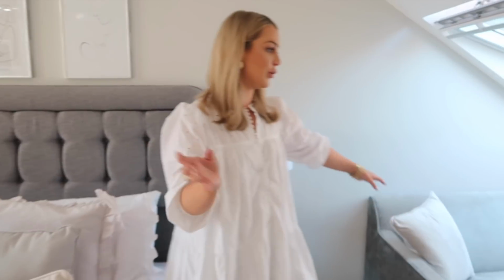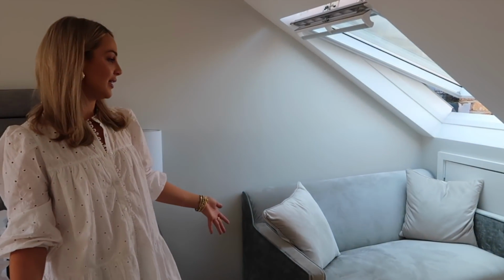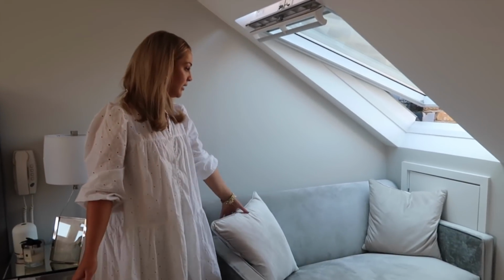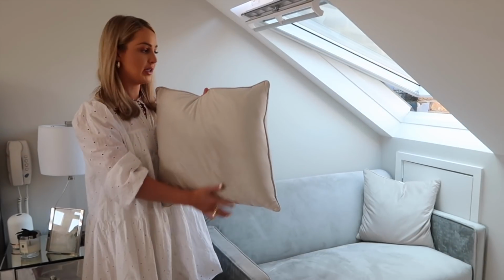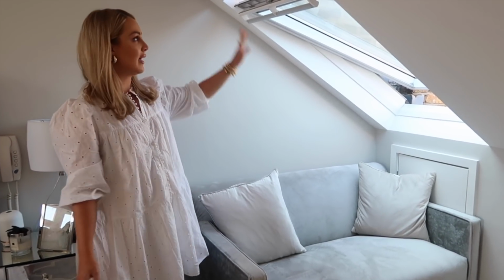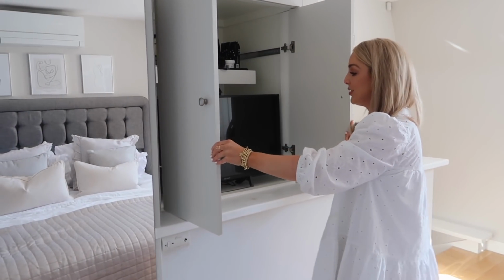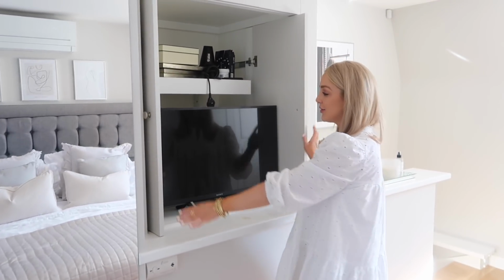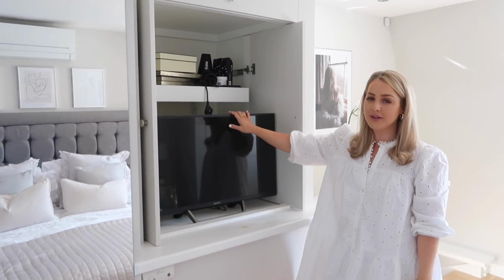And then on this little corner of our room, we call this our little reading spot. Yeah, we don't really sit here and read, it's just a chill sofa. And this actually came with the house, and these cushions on here are from Laura Ashley. So I think this makes a really nice little cozy den here, again with one of the skylight windows. And then these cupboards open up, and we didn't realise until like 6 months of living here that they actually push back. So it's just so cozy, we can sit and watch TV in bed.